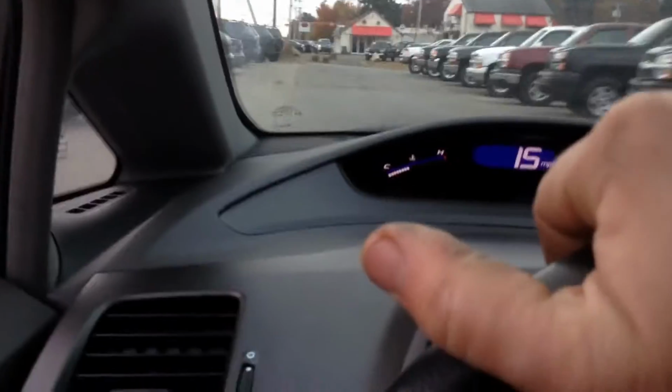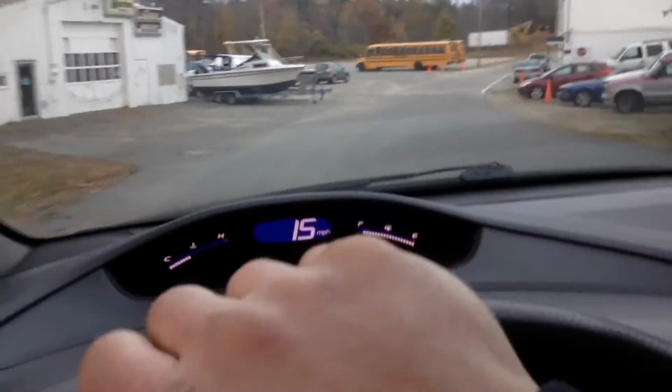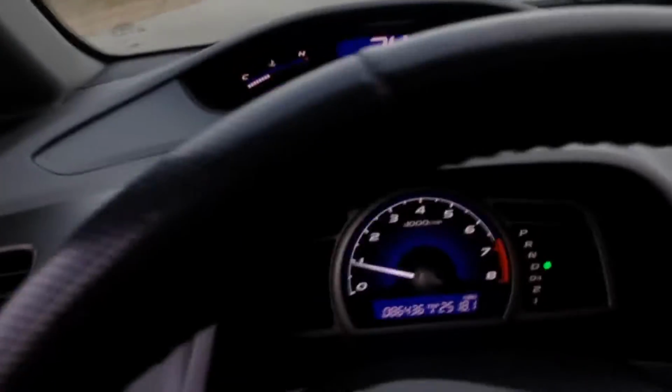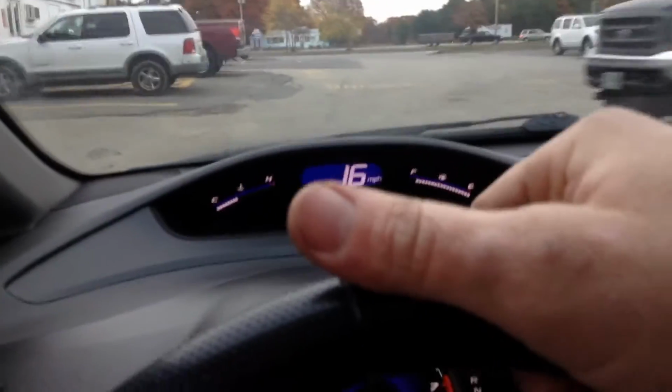Where was I? So, yeah, they told this lady she needs a transmission, and they didn't even check the fluid. I don't know, guys. This thing feels pretty good to me. I mean, Hondas are known to not have the best transmission, but to say one's gone on a car like this, 86,000 miles, I didn't believe it. It's shifting, it's downshifting.